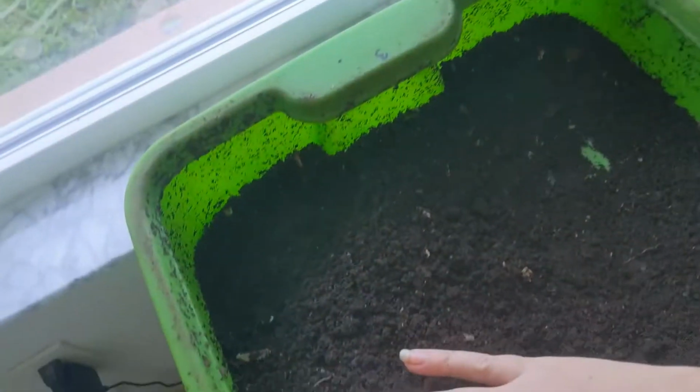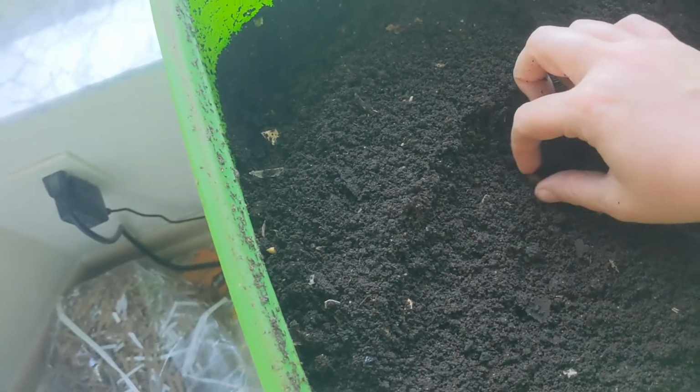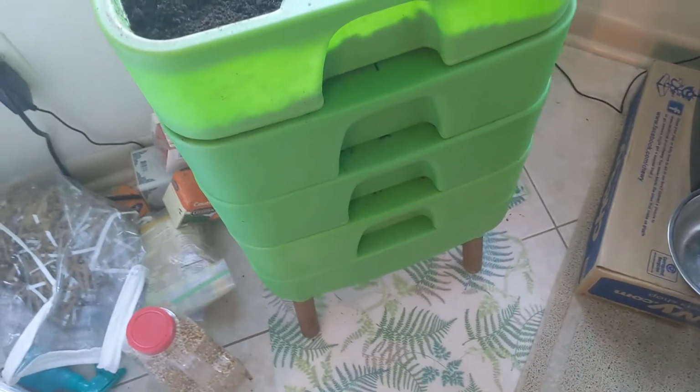So we're just gonna call this layer done for now, and we're gonna put it on the floor, and then we'll start taking the tiers out and start feeding. We got a pit. Yep, pit of something.